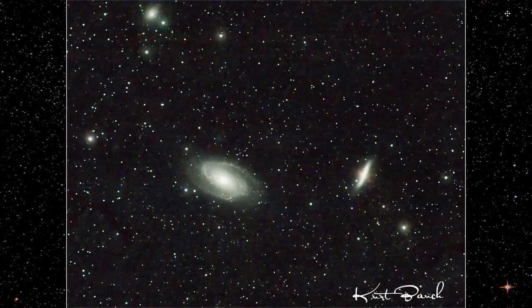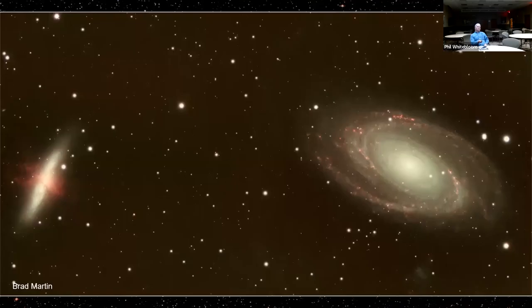This was, I was up at Alpha Ridge. Actually, I wasn't planning on imaging this, but the moon was too close to what I really wanted to take a look at. So I just spun the scope around and thought I'd give this a shot. And that might be a couple hours' worth of data. Yeah. Very nice. Thank you.